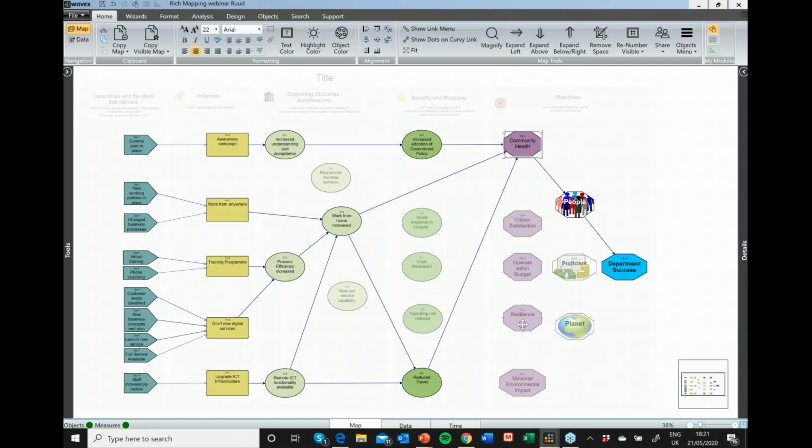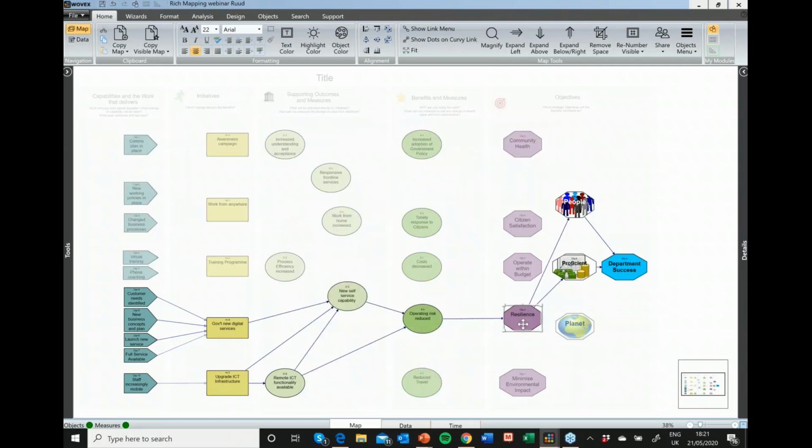Interestingly, if I look at resilience of my organization, I can already see at this stage that actually only a couple of my change initiatives contribute to that. So already this relatively basic benefits map is starting to allow me to tell some stories.